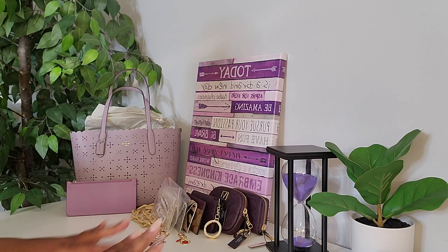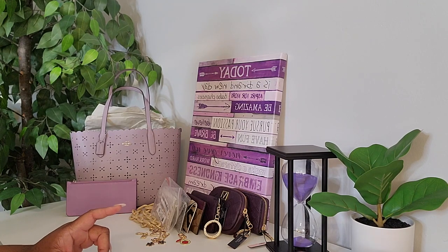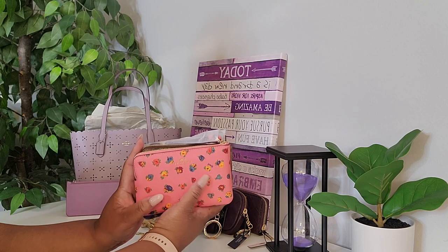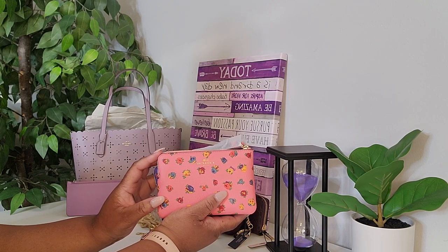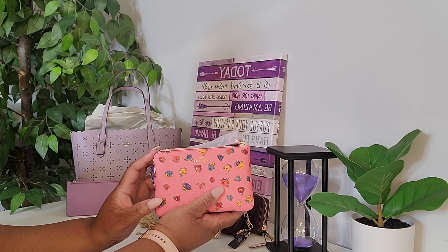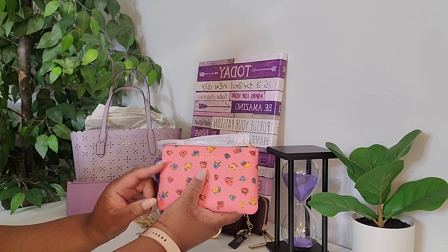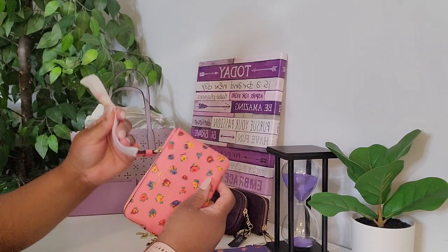Next, you guys, I ordered these. I think I just ordered these because they were on sale. Seriously. I have no purpose for these, really. I got these three wristlets. I think these were recently on the website for like $23 or something like that. So I went on ahead and got the, I think this is the pink lemonade.